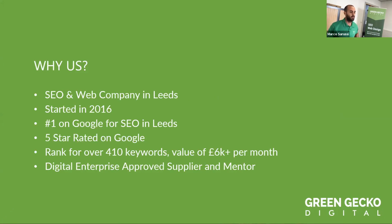We're a company in Leeds. We focus on two main areas, that's SEO and web design. Started in 2016, though I've been doing this since I was 14, so I've seen how practices change from 2000 all the way to 2020. We're number one on Google for lots of keywords, mainly leads, so SEO company leads, SEO services leads, SEO agency leads, and a lot of the web and web design keywords we're also number one for as well. So we practice what we preach, which is really important. If you do approach an SEO company, make sure they've got very good rankings themselves.